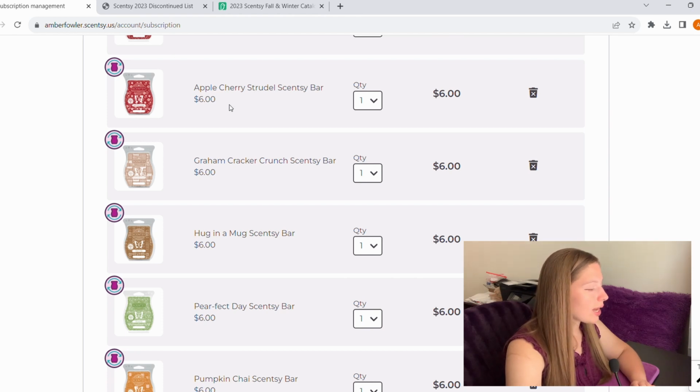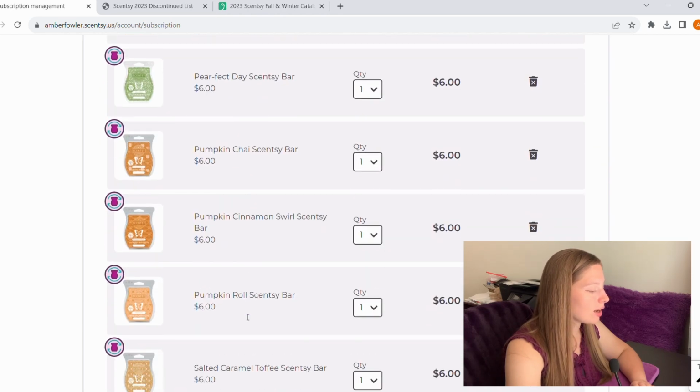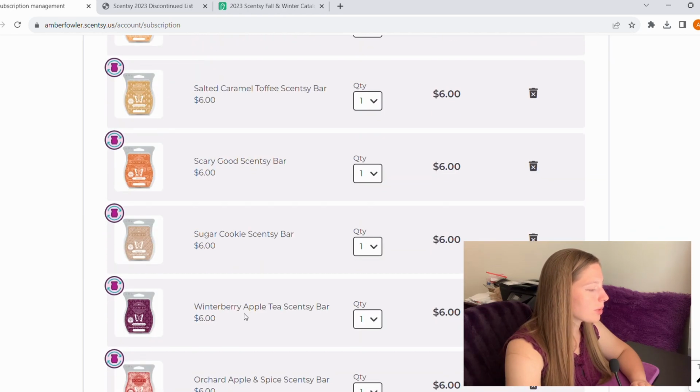We've got Apple Cherry Strudel, Graham Cracker Crunch, Hug in a Mug, Perfect Day, Pumpkin Stuff. Look at all that pumpkin. Oh, such good pumpkin. Scary Good.